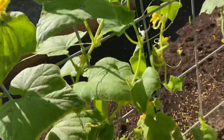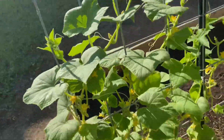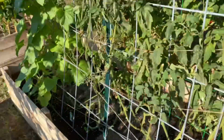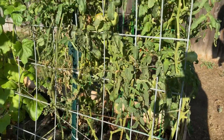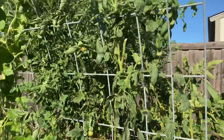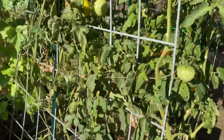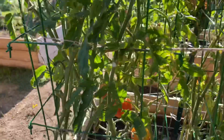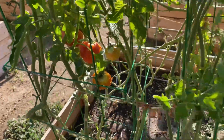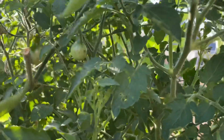And then there'll be lots more. There's been lots of bumblebees around here pollinating, so I'm expecting to have a lot more. And this is one of my 2 tomato plants. I pruned them recently, so they're a little in shock, but they're doing fine. They've really given me a lot of tomatoes already. Some look like ready to pick. And this is that yellow pear.